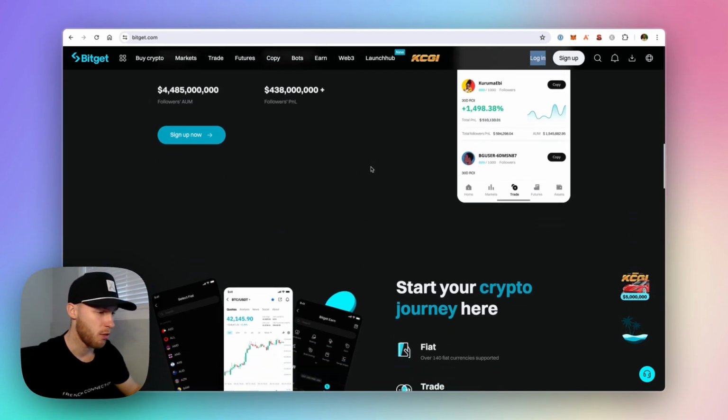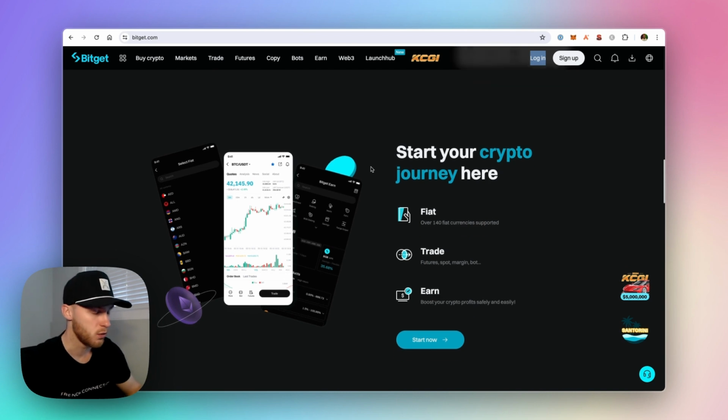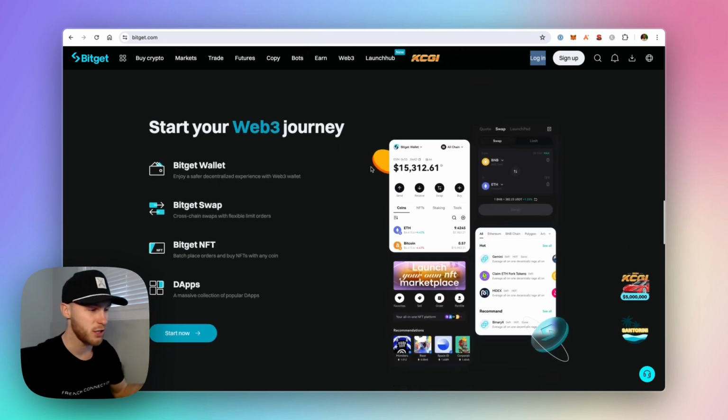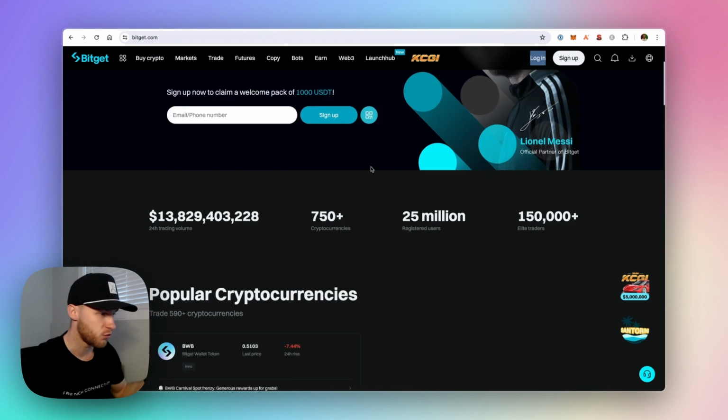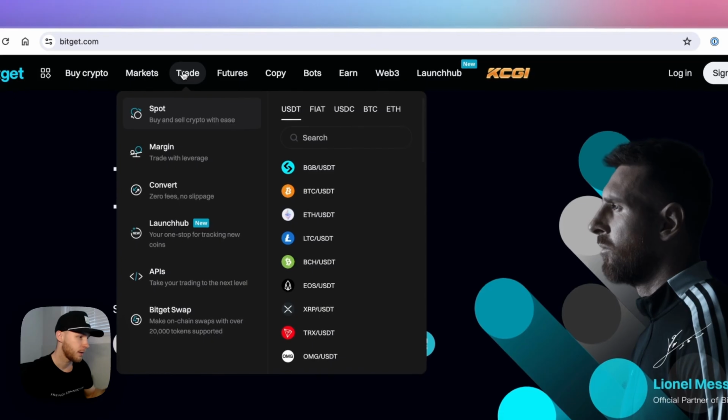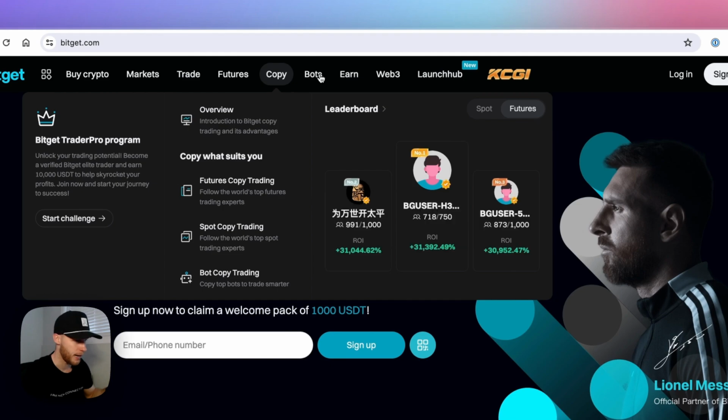If you're unfamiliar with Bitget, it's just like a Binance or KuCoin alternative. Those platforms left Canada. This is a massive exchange. It has billions of dollars in trading volume. You can see that here. They have over 25 million users, and then just tons of features if you go through the navigation here.